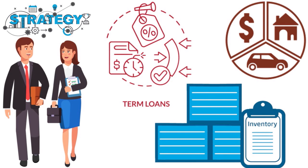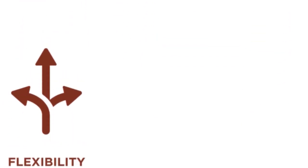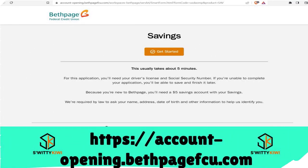And this is cool. But remember, with Bethpage, you have flexibility. They are able to convert your business loan into a business credit card if you want it, or you can convert your business line of credit into a business credit card, and vice versa. It really depends on what you want. So everything is possible. And anybody can join. Anybody can join Bethpage, not a problem at all. You just need to open a $5 savings account, and you can qualify for a membership, not a problem.